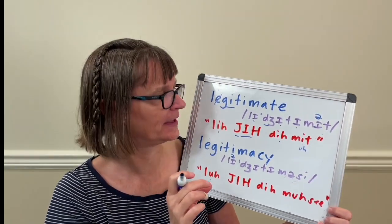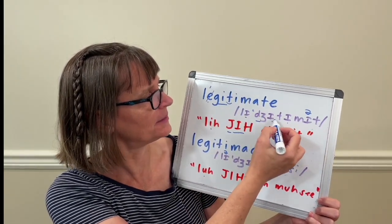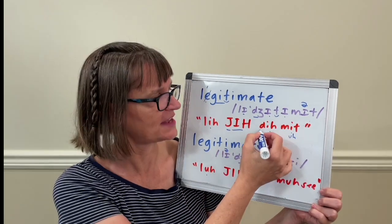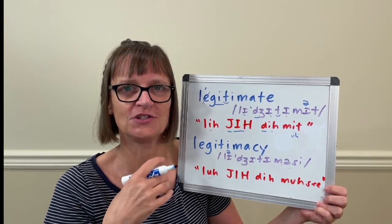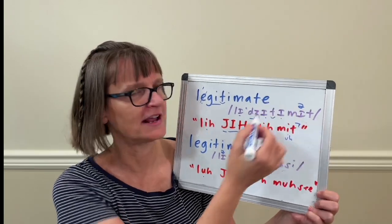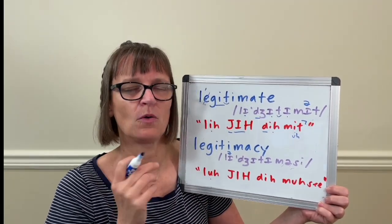Also, in legitimate, you'll notice that the first T in legitimate sounds more like a D. It's basically a flap sound. So it's not a strong D, it's just a light tap up with the voice on. Legitimate, legitimate. And then for our final T, depending on what's next, we'll use an unreleased T: legitimate or legitimate.